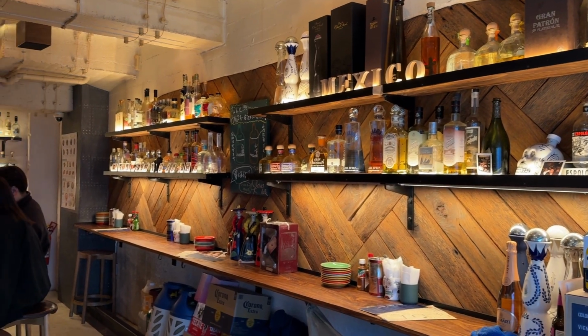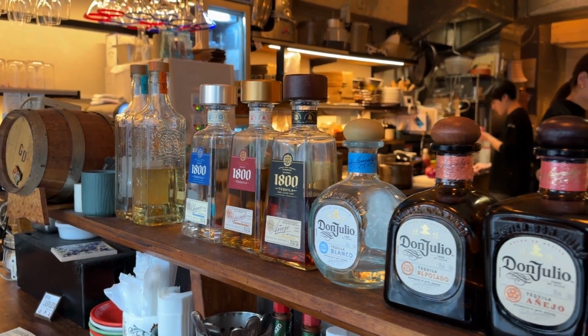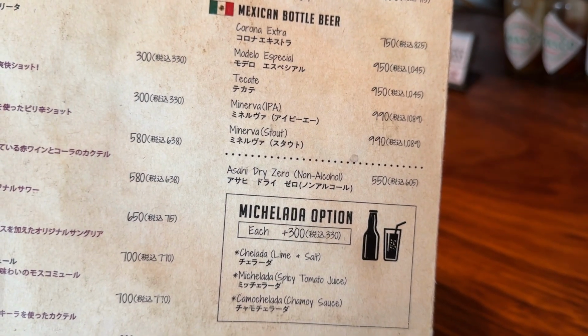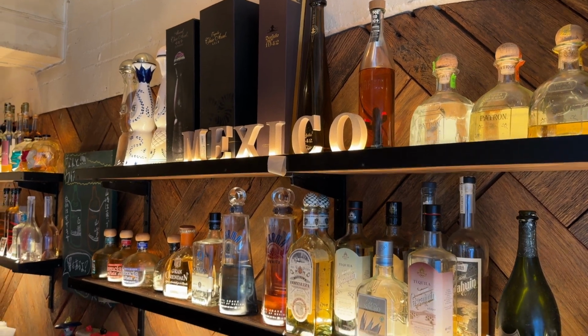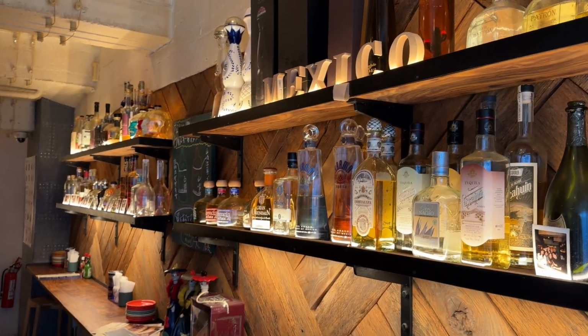This place is cute. There's so many tequilas. We're not drinking because it's early, but man, this is cool. Modelos are the same price in the States. This is like the most expensive alcohol I've seen in all of Japan. This entire place is kind of like a bar. There's bottles surrounding you everywhere. That would never happen in America. It makes us feel like we're back home bartending again.